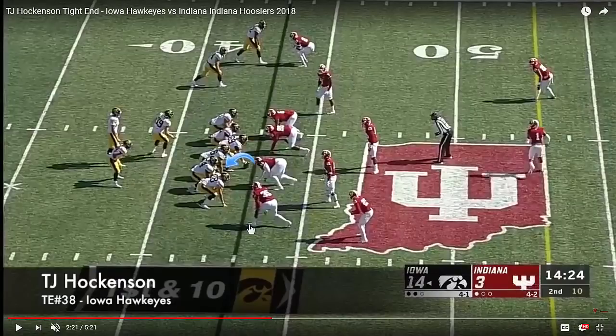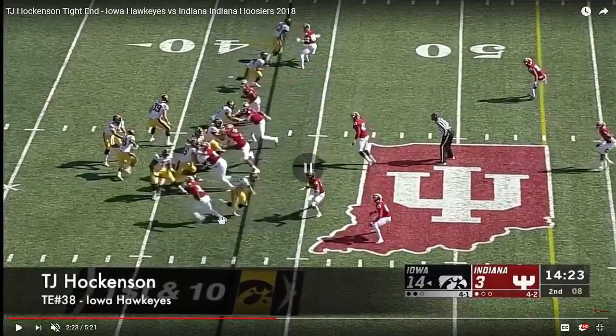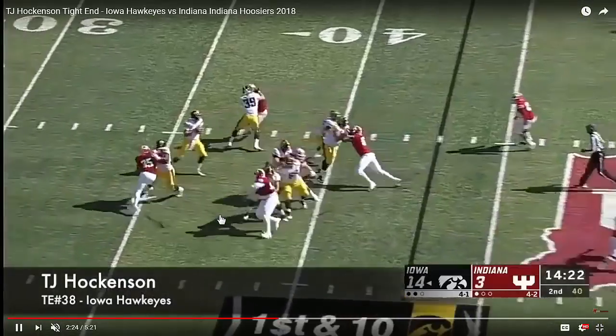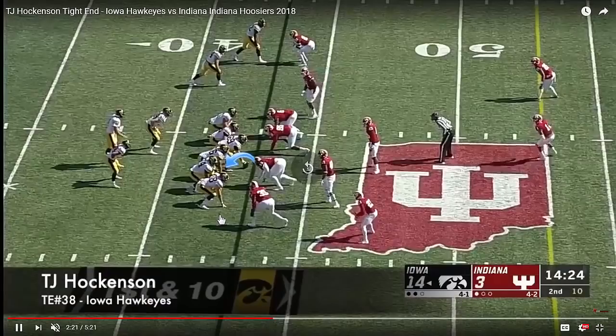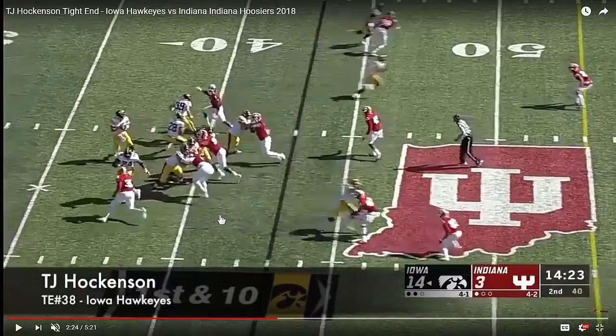Hockenson also shows some ability to release from the line of scrimmage and use his hands and his feet in conjunction. You want to see that from an inline tight end or a guy who might actually play in the slot or out wide occasionally against a defensive back. Watch him work a little bit to the outside in his stem right here, and then basically swim over top with that outside arm. Watch it one more time. Bottom right. There he is.